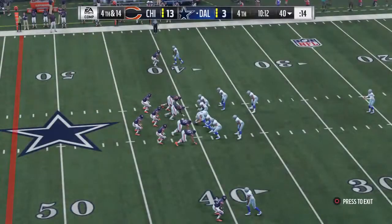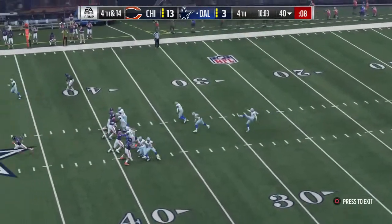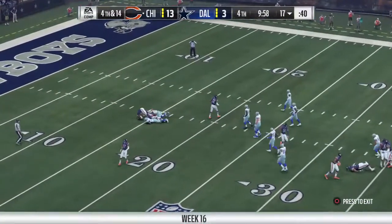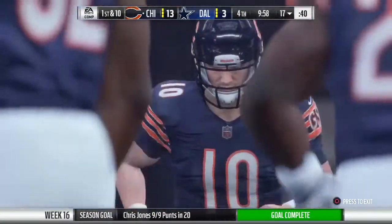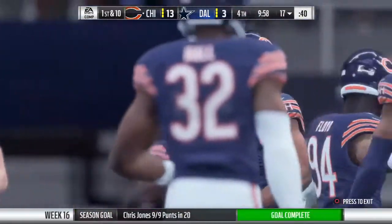Out now comes the Cowboys punter as he's on here to punt it away. A 40-yard punt, no return, and it'll be 1st and 10 Bears from deep in their own territory. And now Chicago getting ready to go as they take the field.